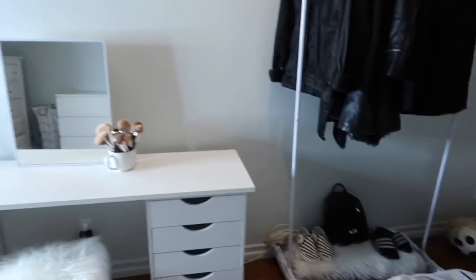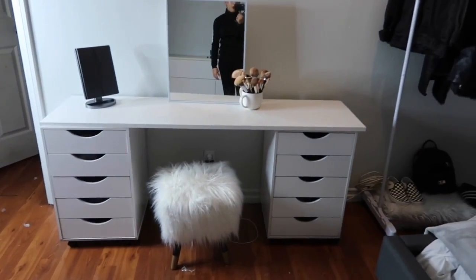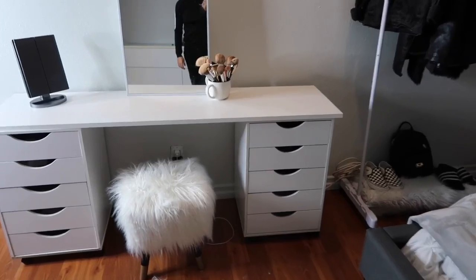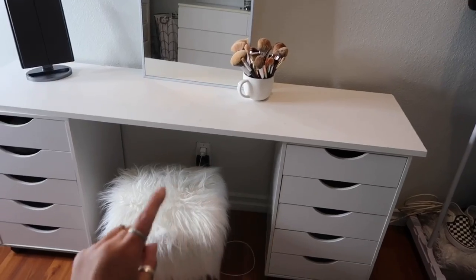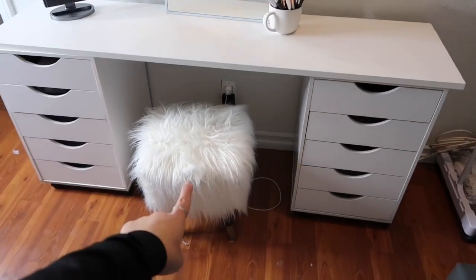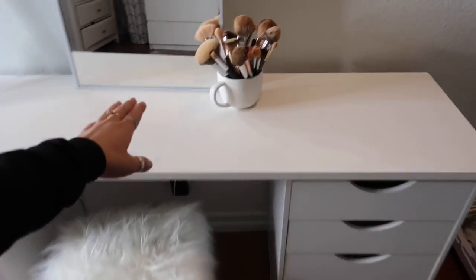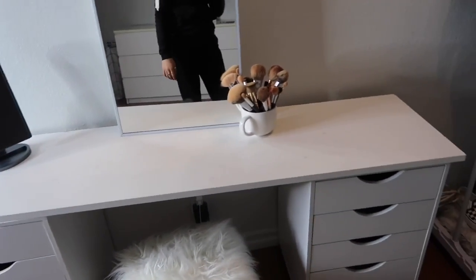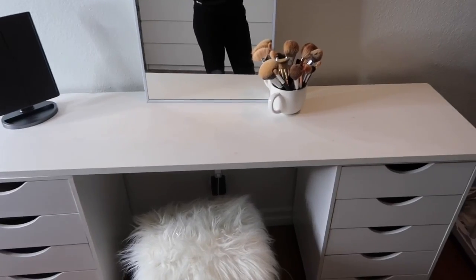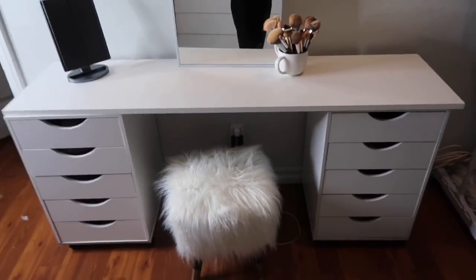Coming over here, I have my vanity that's not all done, but you guys wanted to see it anyways. These two drawers, I got them at Michael's. They were $50 each. I got this little C from Ross and it was, I think, $24. And then this desk, I got it at Home Depot, and then my boyfriend just cut it for me because it was super long, but I cut it to just 5 feet. And then that's my desk.